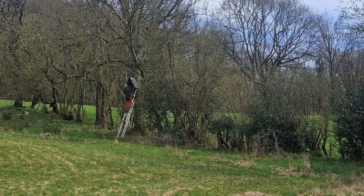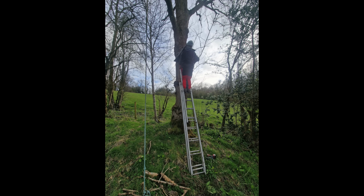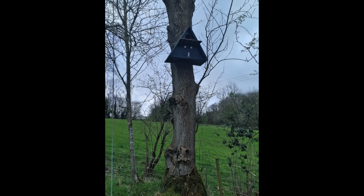I was talking to one of my mates, Nye, who helps out with the Montgomeryshire Barn Owl group. He came and put my box up for me, and he said they're super rare around here. They didn't used to be, but the numbers have really dropped off. He said you're so lucky to have them nesting in the garden. So we're going to try and get some pictures.